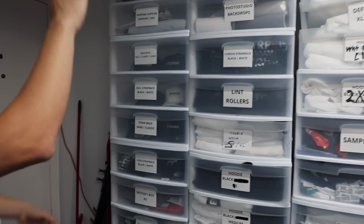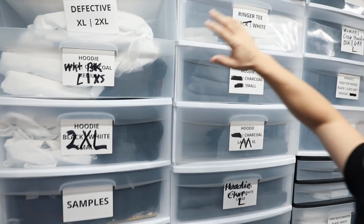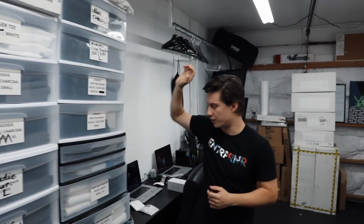Here we have our hats, we got lint lickers, we got a drone up there, our hoodies, just lots and lots of hoodies, our girl hoodies, and pre-printed materials that are not so quick in terms of fulfillment, so we pre-print them beforehand. That way everything just runs much more smooth and you get your orders much faster.